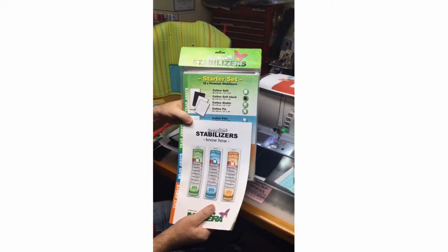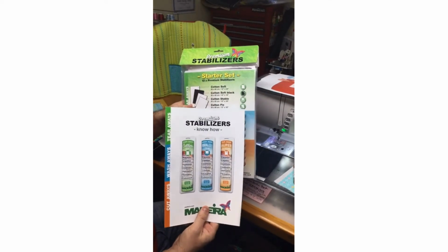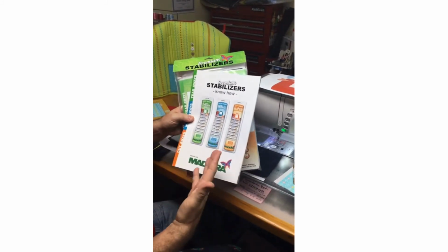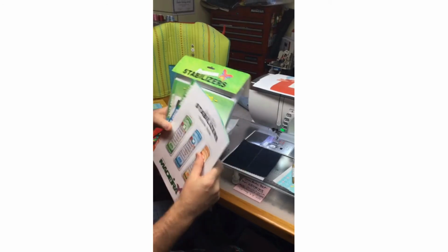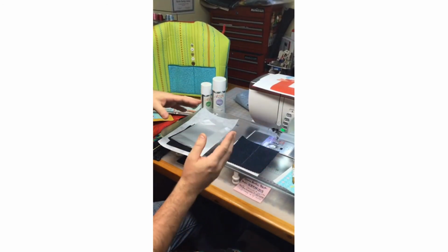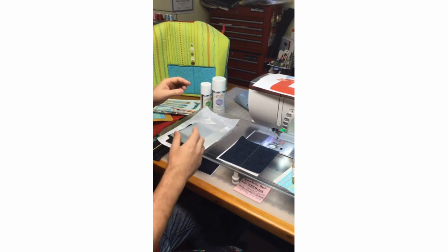So this is a starter pack from Madeira that has 12 different kinds of stabilizers in it, and a booklet to give you a guide on when to use each. So that's why I really recommend it. And for these applications, a little goes a long way. In the kit, you're given quite a big chunk to experiment with.